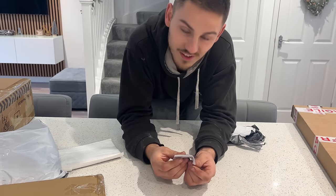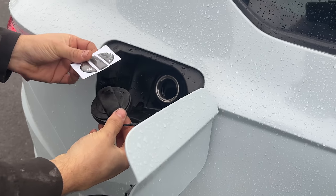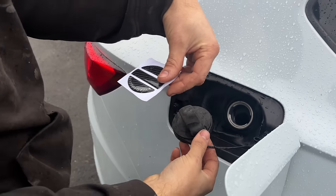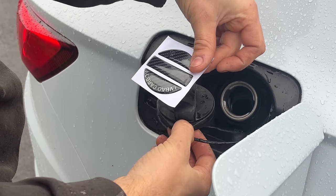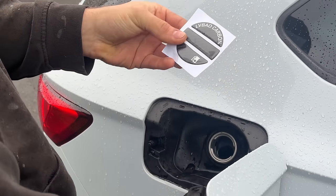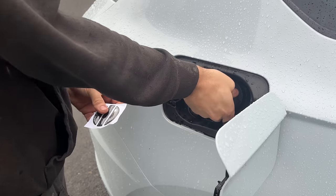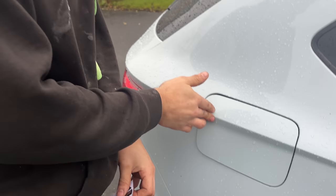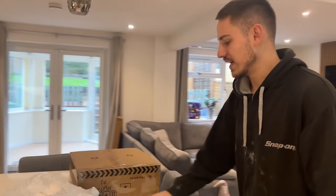Should we just stick it on? Yeah. Do I even sacrifice this microphone for this? Why is that fuel logo upside down? Something's going to be upside down. The carbon doesn't make sense. The carbon upside down, or the fuel cap. I don't know. I think we'll take that as an L. That's your first L, that is. In the bin. Get it out of here.